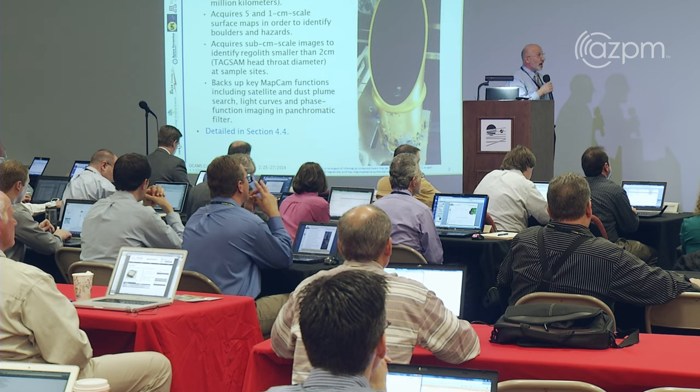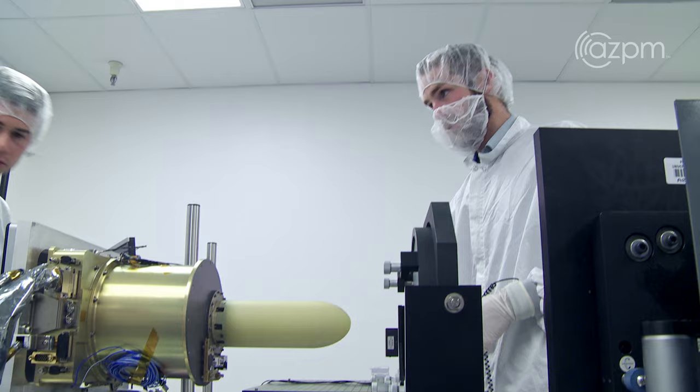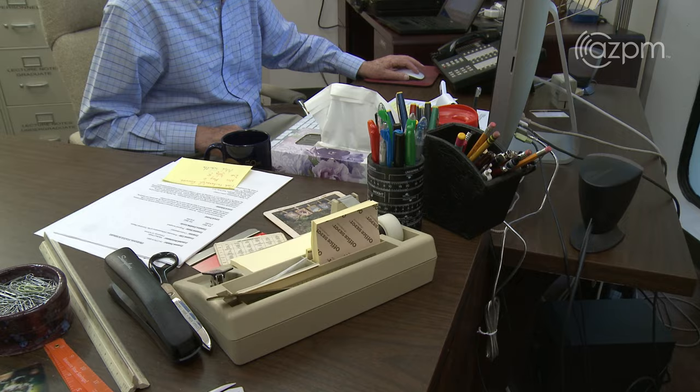The OSIRIS-REx team had a mere 5 years to design, build, and deliver their instruments for the launch, scheduled in September 2016. Just months into the mission, Michael Drake dies. He was my mentor, my friend, our leader, the director of the Lunar and Planetary Lab, a visionary, a world-class scientist. And he believed in the future, right?